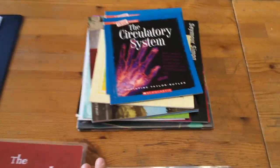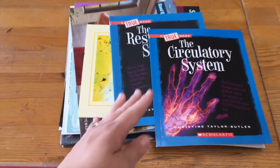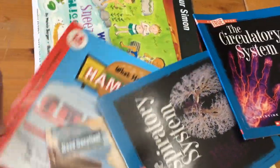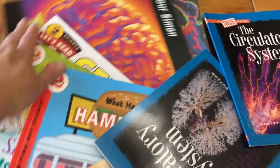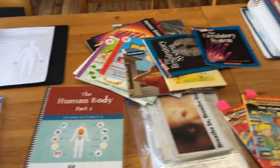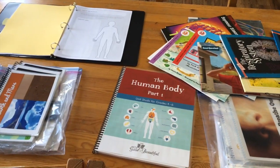There's also a lot of books that come with it, like recommended, and we have a number of them here. So we'll be adding literature in with the science as well, in order to make it more fun, more interesting, more relevant. So there's a look. We always take books out from our local library on what we're studying as well.